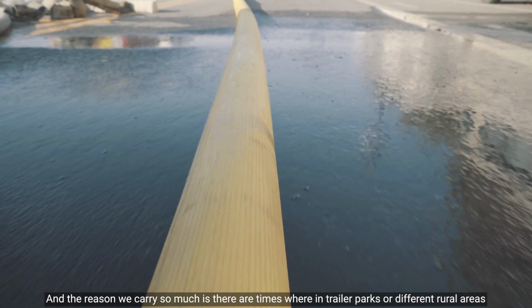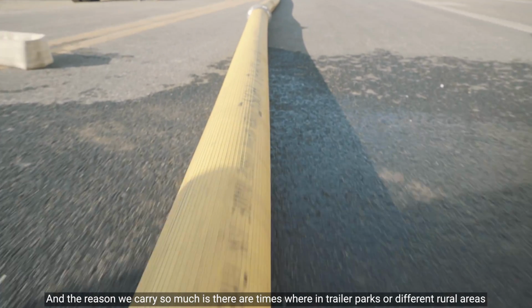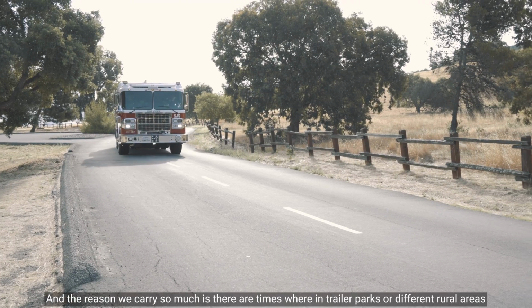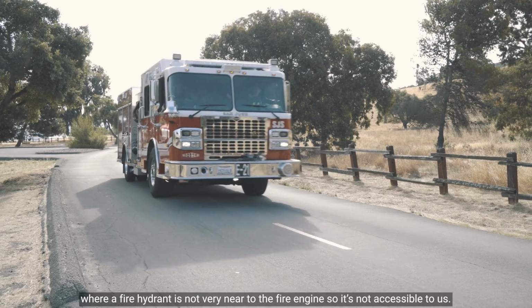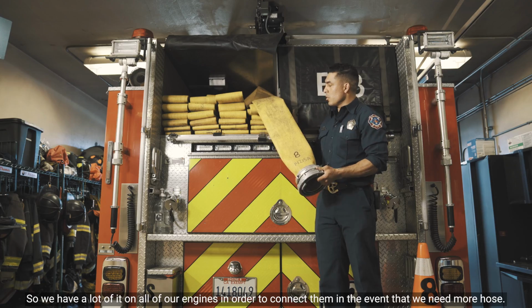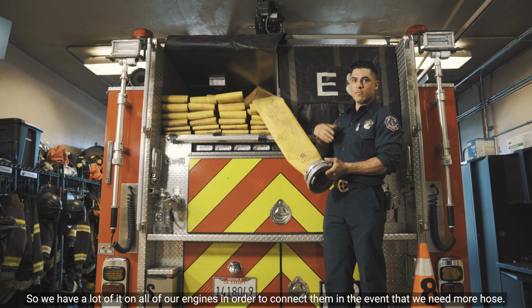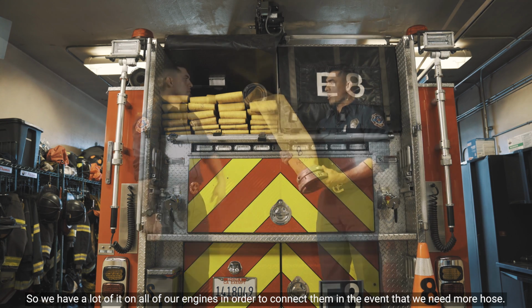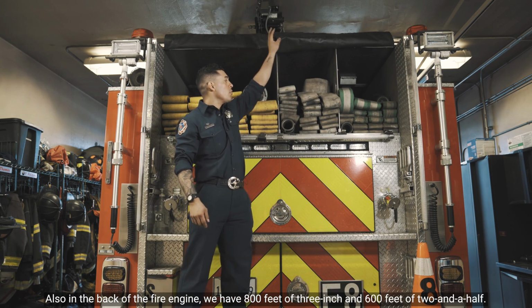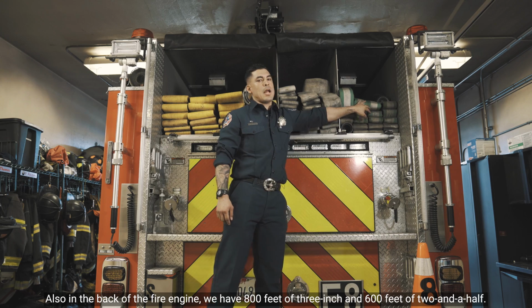And the reason that we carry so much is there are times where in trailer parks or different rural areas where a fire hydrant is not very near to the fire engine, so it's not accessible to us. So we have a lot of it on all of our engines in order to connect them in the event that we need more hose. Also in the back of the fire engine, we have 800 feet of 3-inch and 600 feet of 2.5.